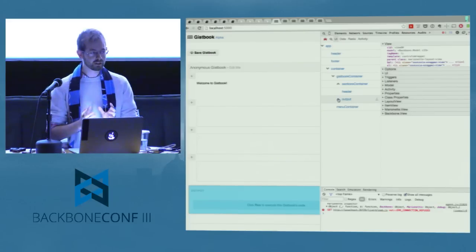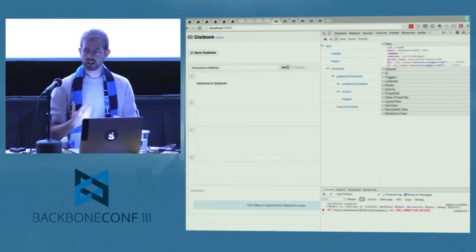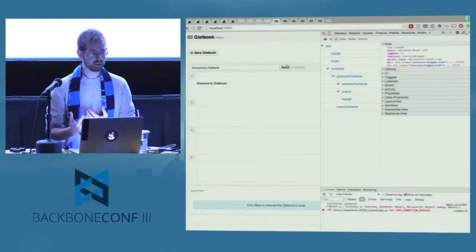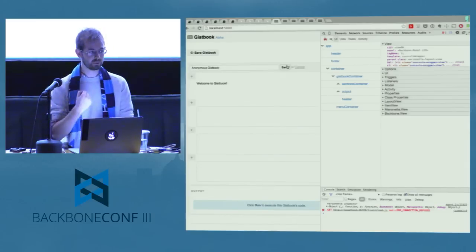Now, what I want to do is drill into how he edits his header. So notice when I hit save, it just closes. I hit edit, it opens, this kind of thing. And I think there are a lot of patterns for this kind of behavior. But effectively, what we're doing here is showing either the header as a view or the form as a view. And we're just inserting views into a region.